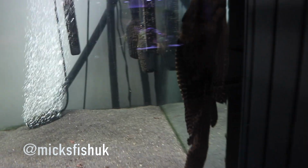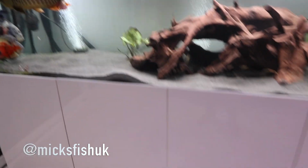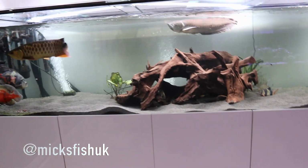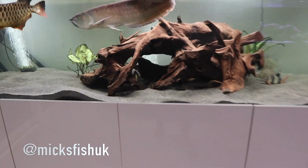So if you can get yourself a Southfin or a common pleco to put in with your arowanas, that will definitely help. When you go to the shops, they've always got a massive common pleco in the bottom of the sumps and stuff. Yeah, pick up one of them, put them in with the arowanas, they'll be absolutely fine.